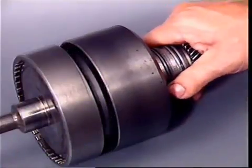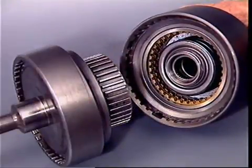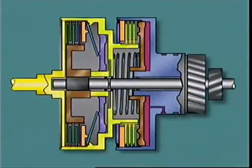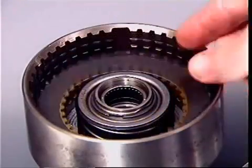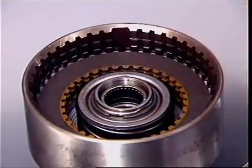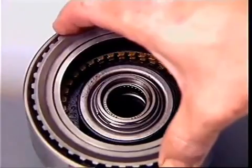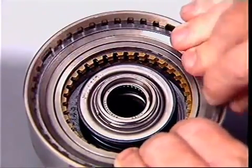The inner plates are splined to mate with splines on an extension on the front clutch drum. They transmit the drive from the input shaft to the outer plates when the clutch is engaged. The clutch plates are assembled in the pack alternately, with the steel plate placed first against the clutch piston. The pressure plate is assembled last, and the pack is retained in the drum by a snap ring.